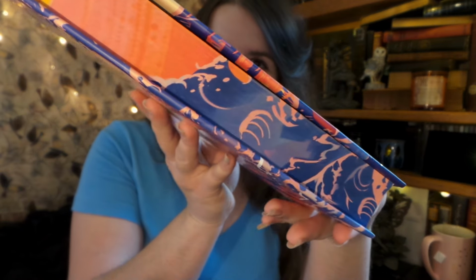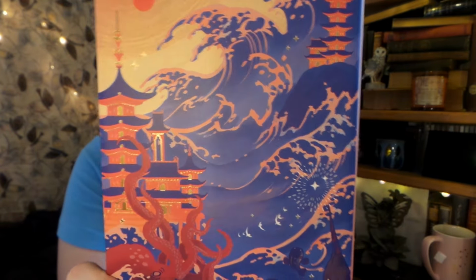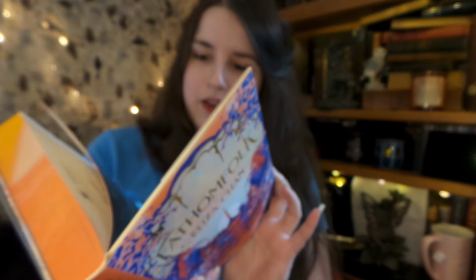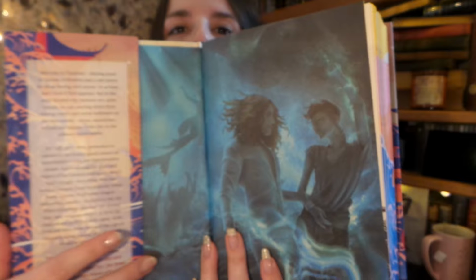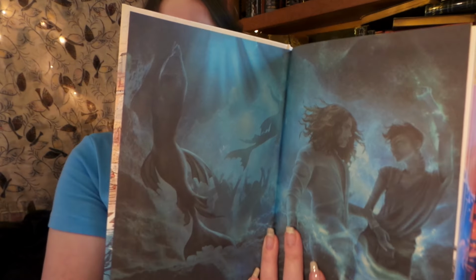I just saw the edges. Okay, so there's the top of our edges. There is the bottom. The bottom is way prettier than the top. And then here is the side. That is absolutely stunning. And then the back of our book, the gold foiling is just, you know, beautiful, chef's kiss. Okay. Ooh. So here is our end pages. Really pretty.